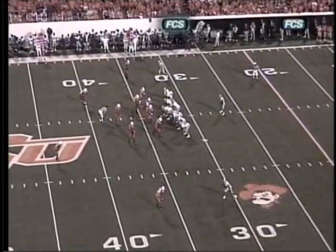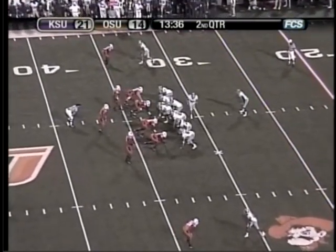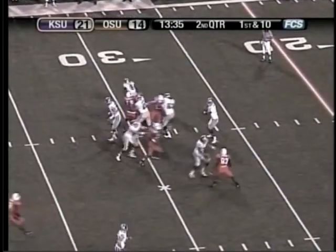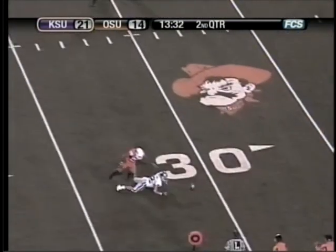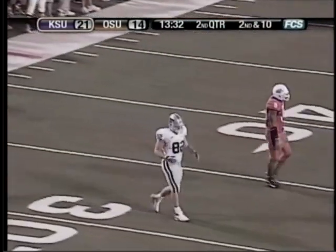Kansas State first and 10 from their own 33. Wildcats 21, Cowboys 14. Josh Freeman under center. Takes the snap, drops back to pass, throws near side, incomplete. In the left flat, it was intended for the tight end, Michael Pushki.